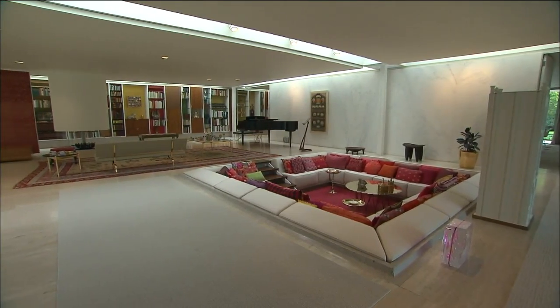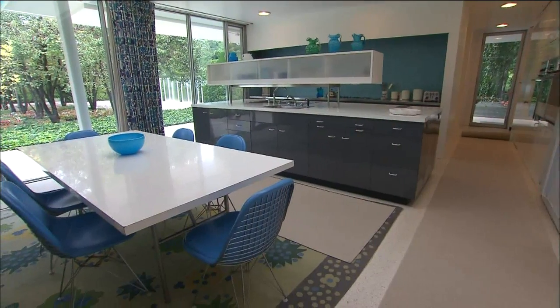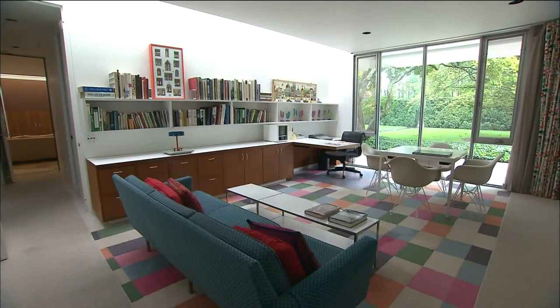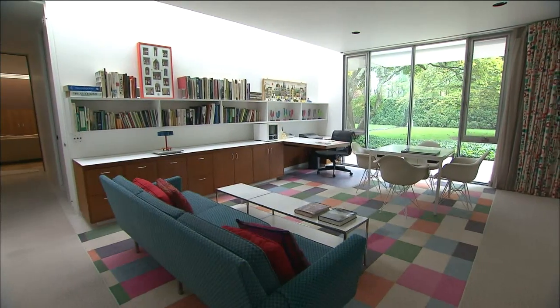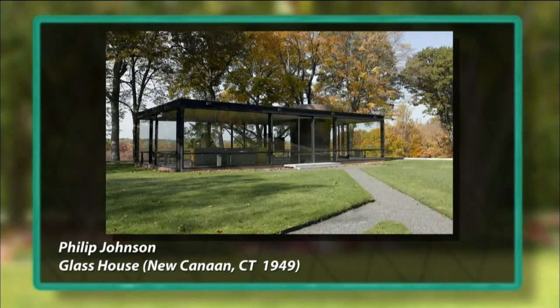And so there needed to be places to cook and to sleep and, you know, all the things that go into family life. The Millers had 5 children, and in that way it differs from a lot of modernist buildings that immediately leap to mind, like the Glass House in New Canaan.